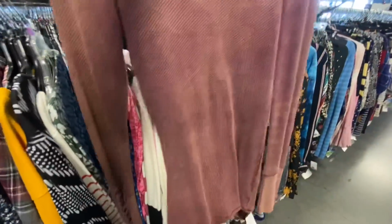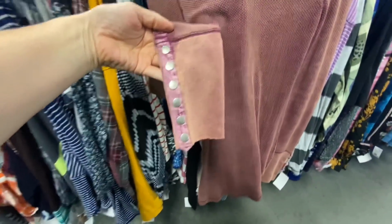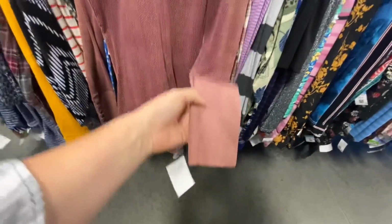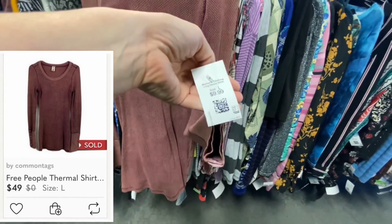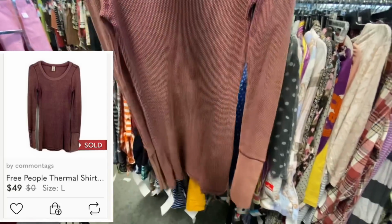All right, this next item has some good news and bad news. The good news is that it did sell quickly for me overnight for $49, which was great considering that I paid probably only about $6 to $7.